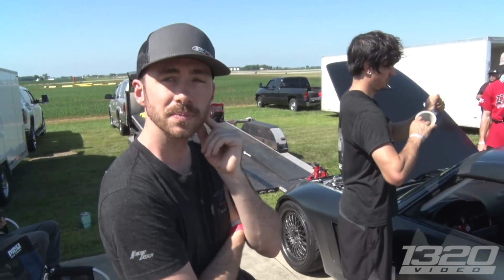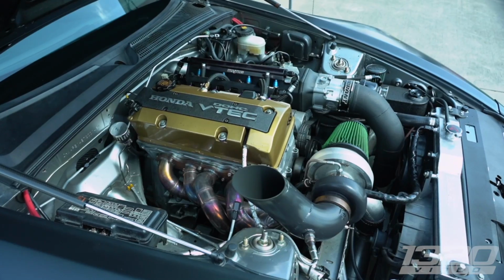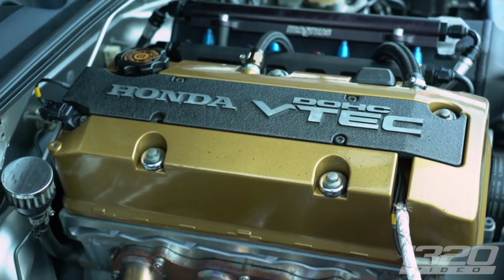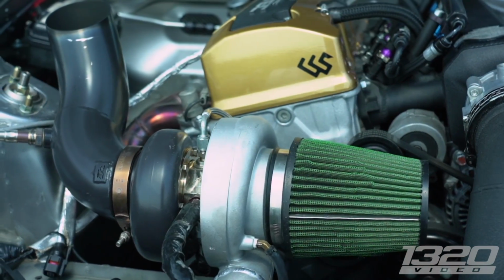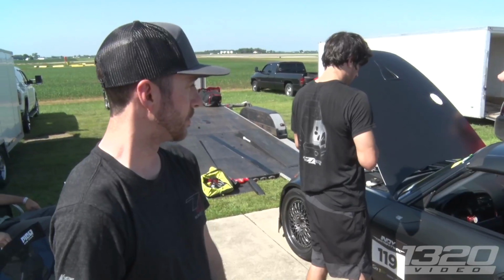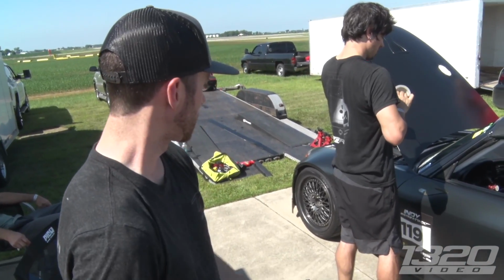So remind us for like the 19th time, what do you got going on here? I know it's different every time we see it. It hasn't really changed a whole lot. It's still the factory F22, same block and crank that came with the car. Not a 2JZ or 5.7 or any swap. Still the same crank and block from the showroom. That's impressive. It's pretty basic on the short block.